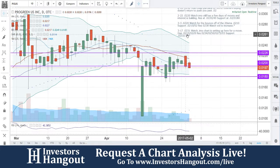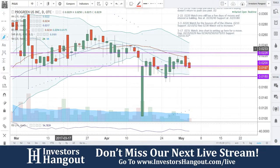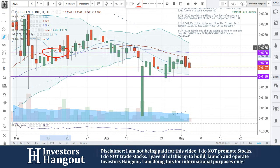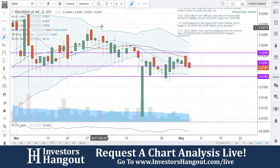Again, at 0231, watch. In my opinion, the chart is setting up for a move. Gap at 0215. So that was back again on March 17th right here, where we can pin this right here. You guys did make that move. They were looking for 0231 all the way up to 0268. Not going to say that was a huge move, but it was better than going down, right?